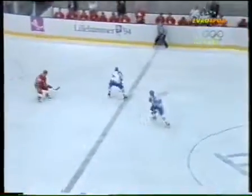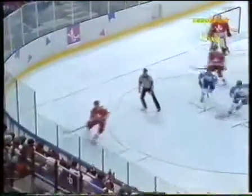Hirsch lets that bounce out front, and that could have been a problem. Oberau keeps it in nicely for the Italians, throws it in behind the goal. Astley couldn't prevent that from coming out front, and the Canadians gently tap it out of the zone.